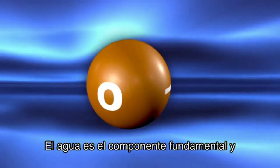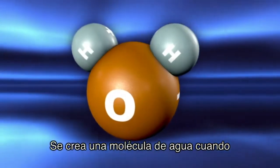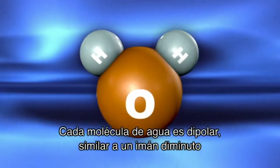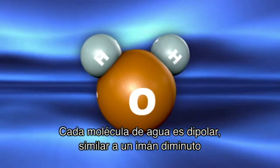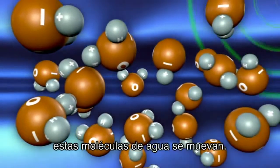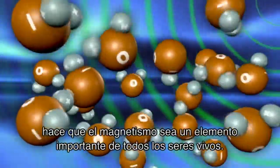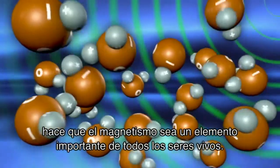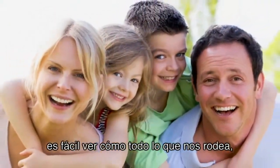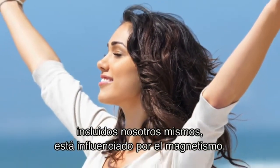Water is the fundamental compound that is the basis for all life as we know it. A water molecule is created when two hydrogen atoms combine with an oxygen atom. Every water molecule is dipolar, similar to a tiny magnet, and a magnetic field will cause these water molecules to move. This alignment and realignment makes magnetic energy important to all living things. Considering these two basic principles, it's easy to see how everything in our surroundings, including ourselves, is influenced by magnetism.